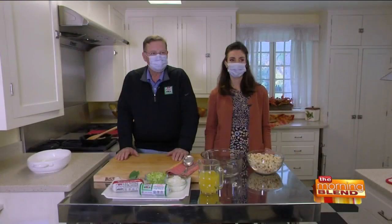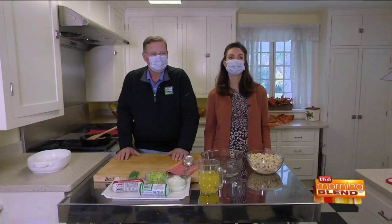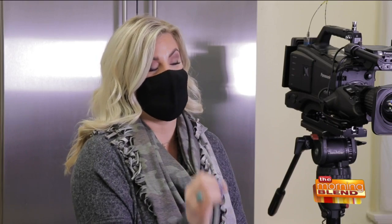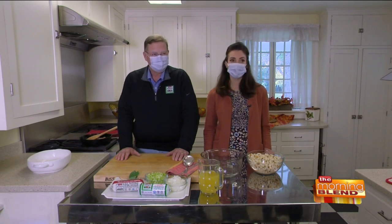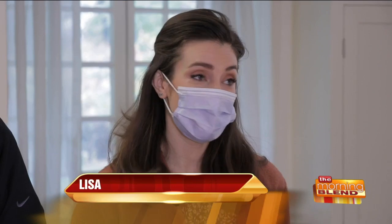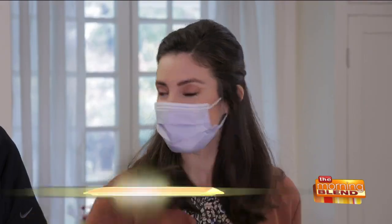I'm here with Philip Jones, who is a 6th generation president of Jones Dairy Farm, and Lisa, your daughter, who's 7th generation. And this recipe for stuffing has been in your family for ages. I actually remember growing up with this very recipe. It's really part of my childhood. I remember having it every single year, and it's just really a staple.